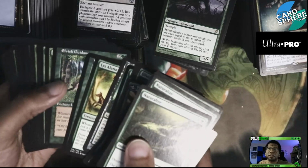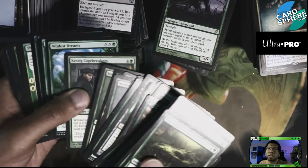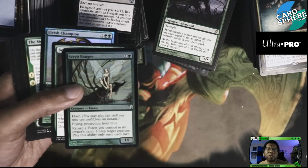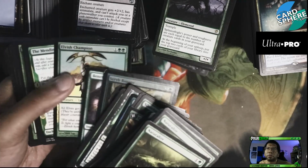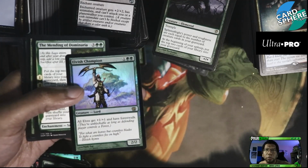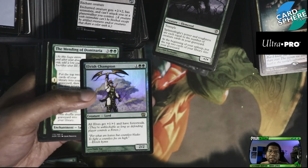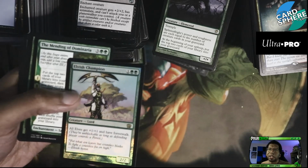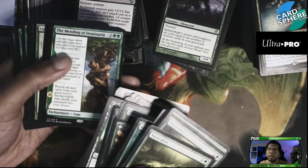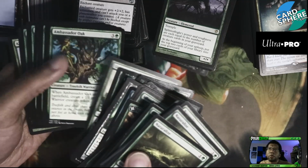Bow of Nylea tends to come and go a little bit value-wise. Nettle Sentinel generally has value because of the combo elves. Scrib Ranger also has some value. Even gets played as one or two of in some legacy decks from time to time. Elvish Champion, cool. I don't think this particular one is worth a bunch because if I'm not mistaken, Elvish Champion was like the inserted rare in the 8th edition starter decks or something. Or starter packages. So it's still worth a little, but not really compared to other 8th edition foil rares. Corsair Captain, always pretty valuable.